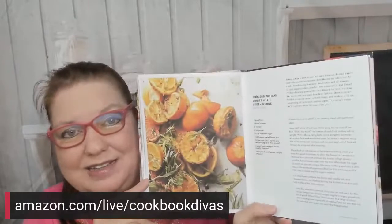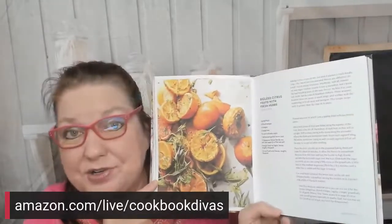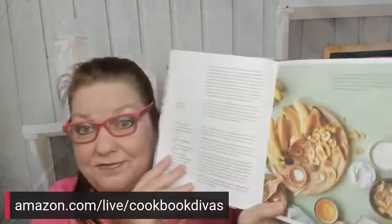Woo! Wow, look what they did to these oranges. Look at this. Bruleed citrus fruits with fresh herbs. That's interesting and easy to do. Wow. And I bet some of us got creme brulee torch tools for our weddings and then never used them. I could use them on that. Bananas on fire.